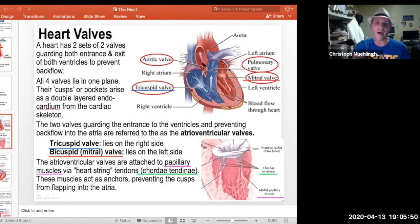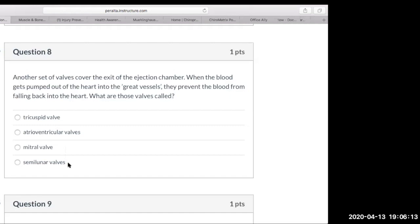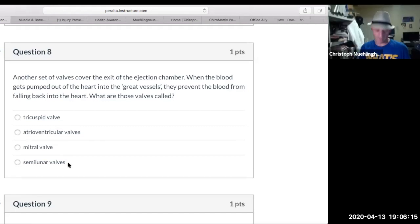And then the other valve is another set that covers the ejection, the exit of the ejection chamber. When the blood gets pumped out of the heart into the great vessels, they prevent the blood from falling back into the heart. So they guard the exit. What are those called? The last one? Semilunar valve. Catherine? Yeah. Semilunar valves. Good.